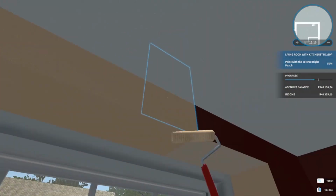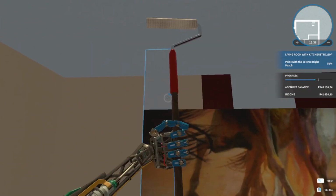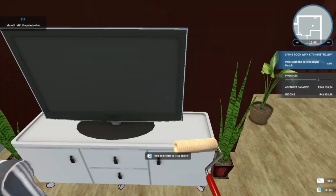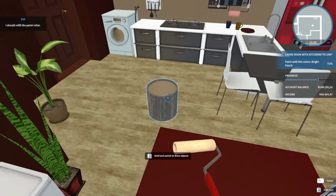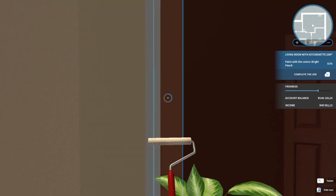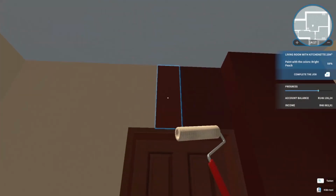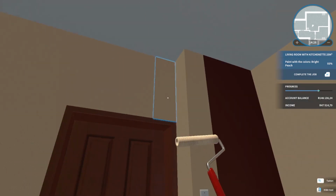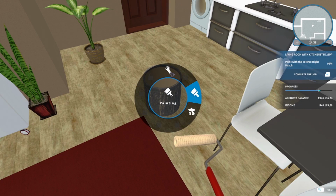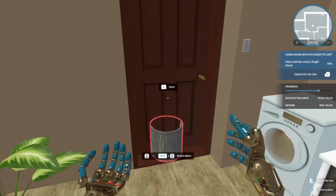But the next room is the child's room, which I thought looked definitely much better in the color that it was, rather than the color I have to paint it. I also have to paint the child's room this bright peach color, which doesn't fit with a child's room for me. But that's what I painted. That's what they're paying me for. So, yeah, this room is done.